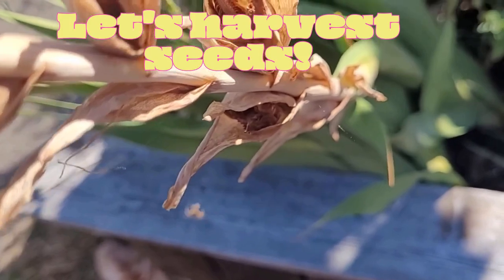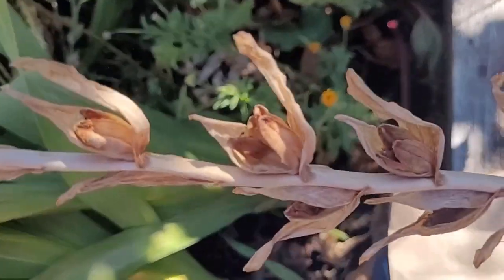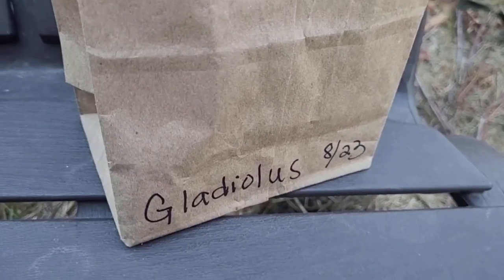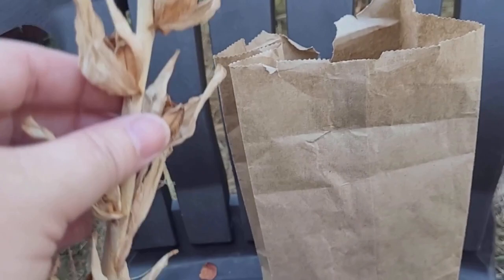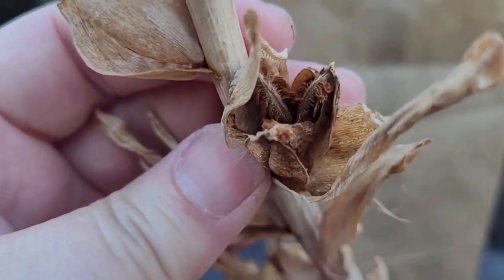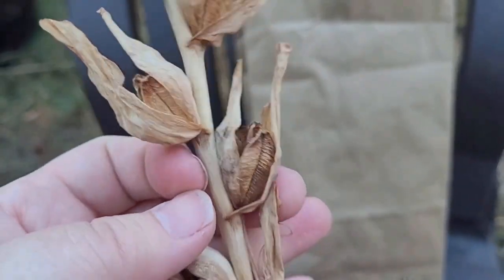We're gonna go ahead and cut this stalk, and I don't want to cut the leaf, so I'll go right here. And then I'm going to show you the seeds. I've got my bag ready to go, and if I wanted to, I could just cut this into a couple segments and place it upside down in the bag. But I could also go ahead and pop these pods open and take the seeds out now, which is what I'm going to do.